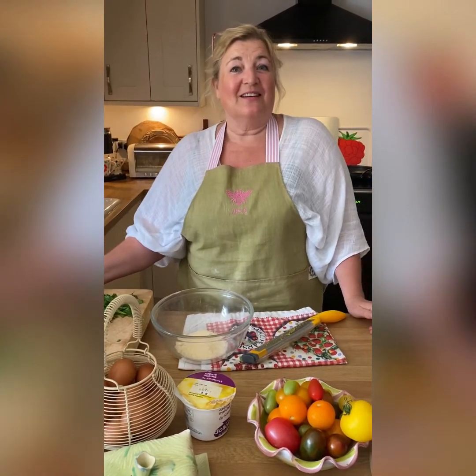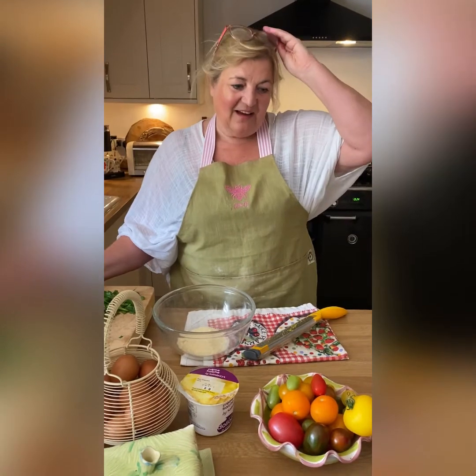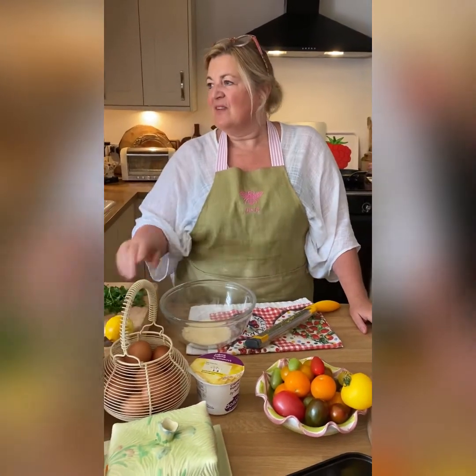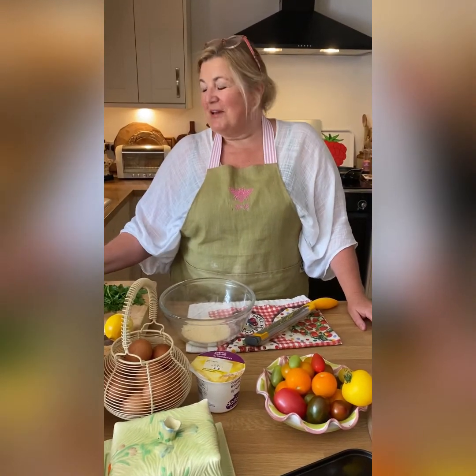Yes? Something I can do for you? You always seem to be grating lemons or limes. I do, don't I? Yeah, it's because I like them. I love that flavour. Zingy, tangy, citrus, lovely.